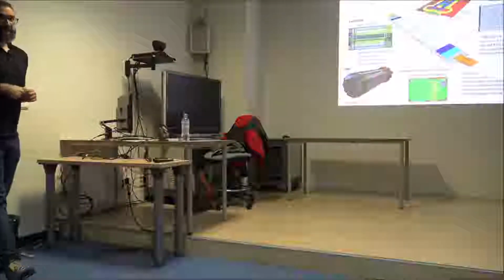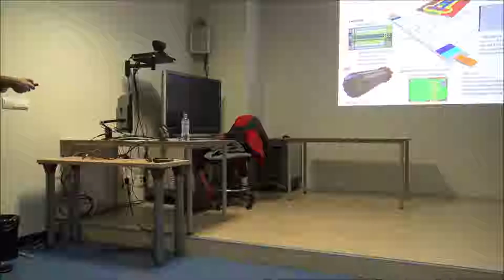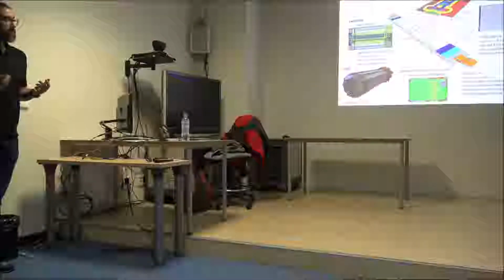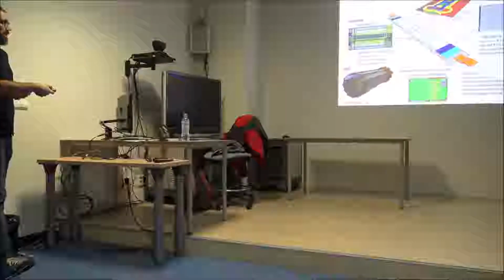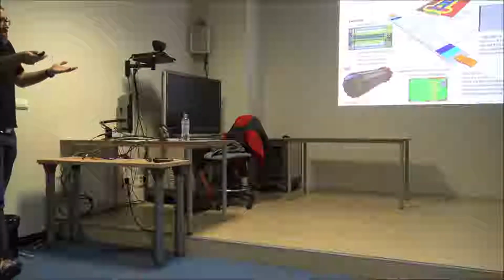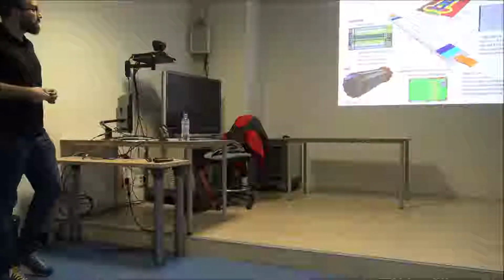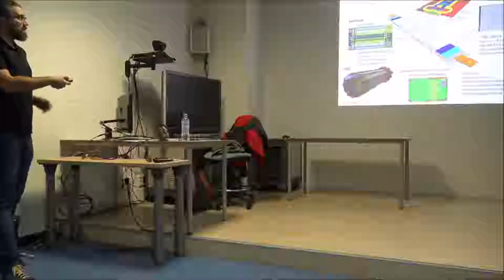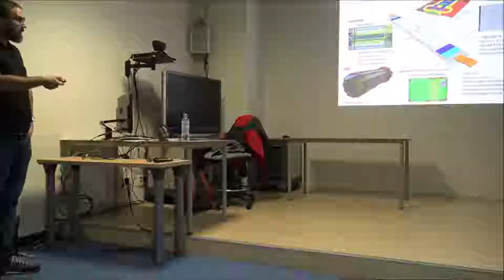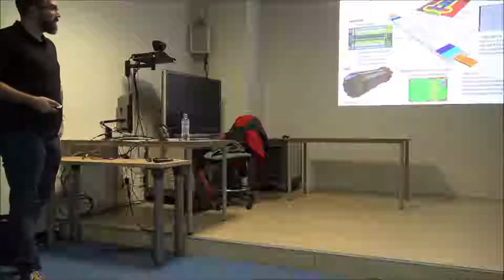This is a DEPFET ladder. This is the basic unit of a DEPFET-based pixel detector. By the repetition of this unit in this cylindrical arrangement around the beam pipe, this is how the PXD is implemented. We have 3 different regions in this ladder. Here in the center, this is the sensor, the active area if you want. This is where the DEPFETs are grown.